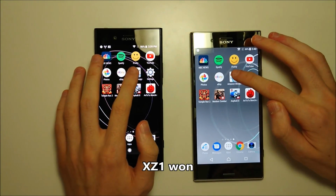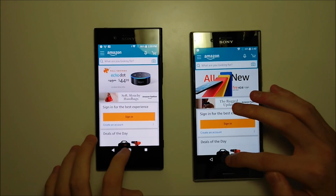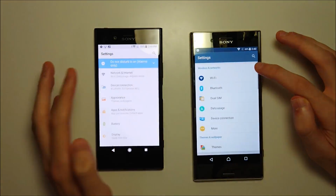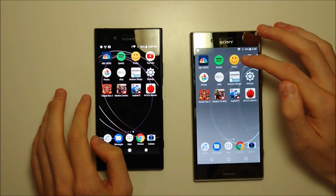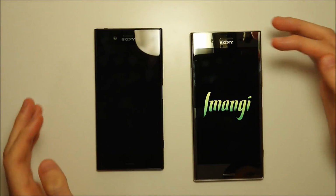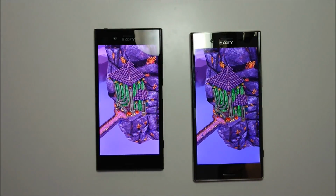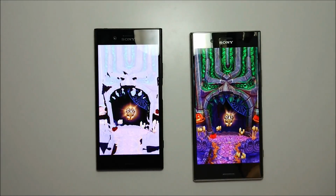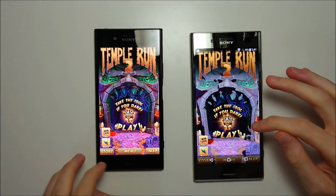Man, these are both insanely fast phones. Amazon. I think XZ1 there by a hair. And settings. I think that was the Premium. And alright, so now we're on to the three games. Jumper on to. And this is really going to test out the power of the Snapdragon 835. Again, both 4 gigabytes of RAM. Wow, so close. XZ1 there.